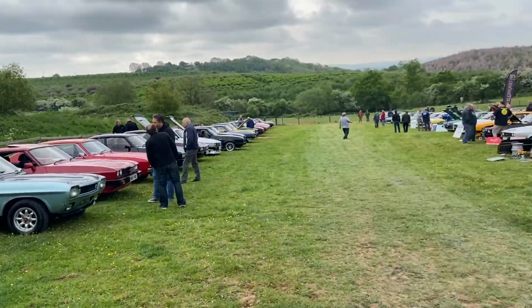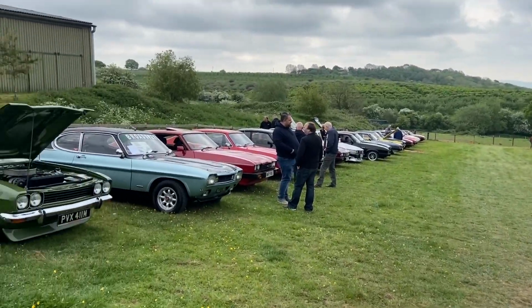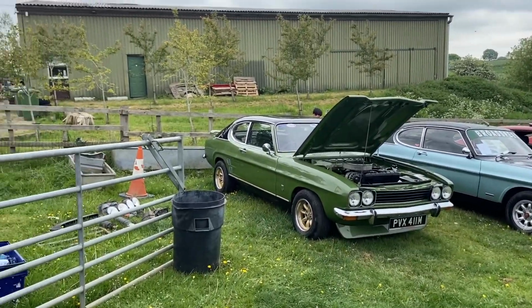So at the top of the field, we've had a little snack, had a little wander around some of the other bits. We're going to work our way around all the different Capris, take as many nice shots as I can, given the fact the sprogs are here.